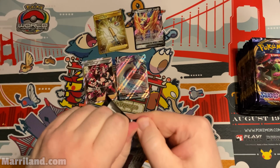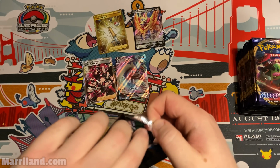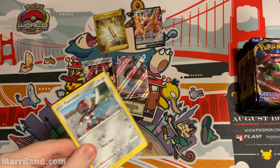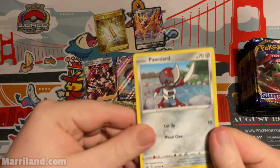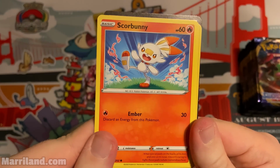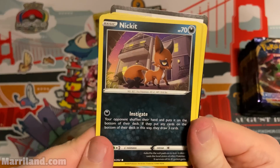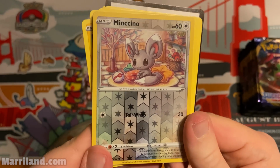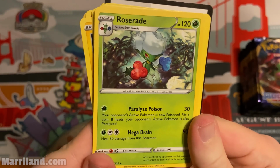All right, I don't know if I'd run it because it does still take a lot of energy, but it's a cool concept. That's what I mean. They have cool concepts for... Hey, what if? Oops, sorry, I bumped the camera. That was my bad. Actually, it was the tripod, but whatever. Scarbunny! There's that Nickit. I actually really want to try and make a deck with that. I have no clue if it'd be good or not, but I just want to try it.